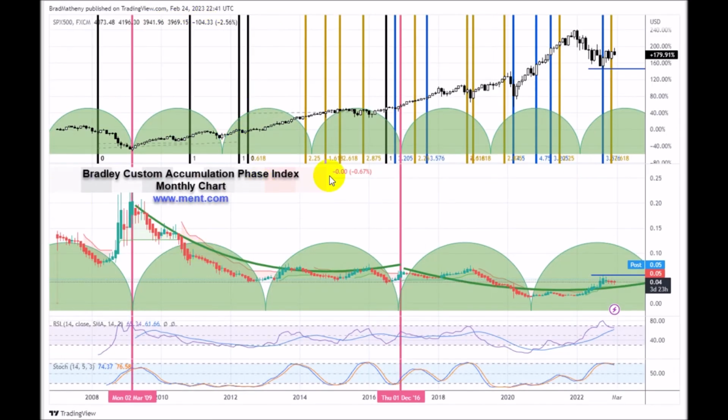The accumulation phase index is still holding up okay for upward trending. I had mentioned that we need to stay in this downward cycle phase and stay away from this upper area. I would love to see this roll over to the downside, but I believe we're going to stay in this sideways trend until probably June, July. So understand that means that we're going to have some fairly big volatility up over here.